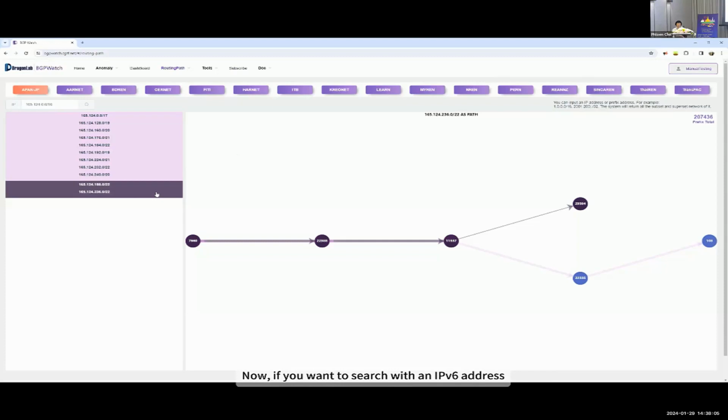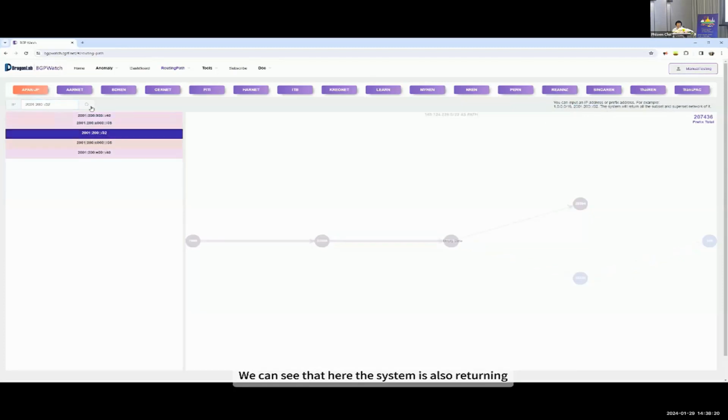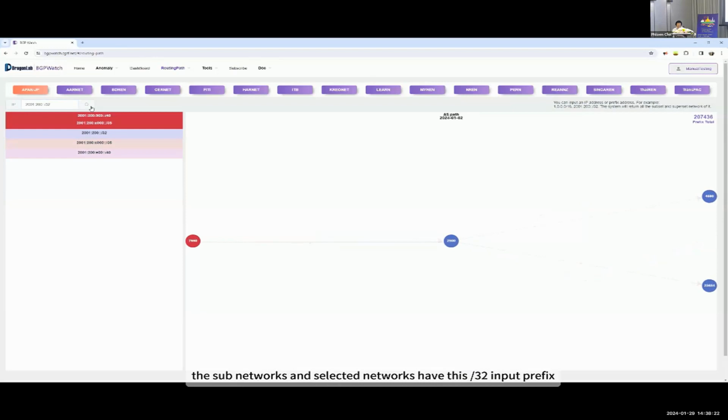Now, if you want to search with an IPv6 address, you can input an IPv6 address as well. Let's consider we want to see a forward path of the prefix shown in this example. Let's paste it in here. We can see that here the system is also returning the subnetworks, and the selected networks have this /32 input prefix. We have /40, /35, /32, etc.